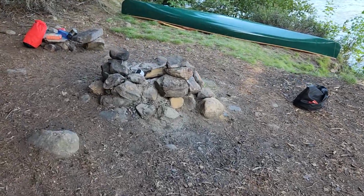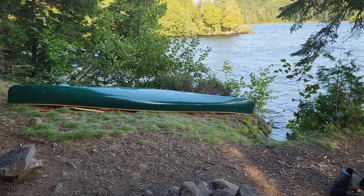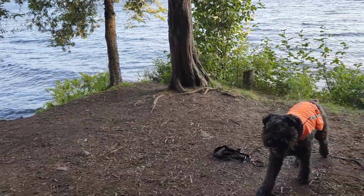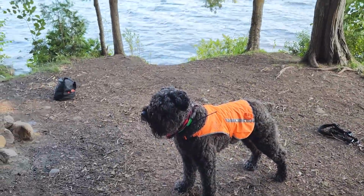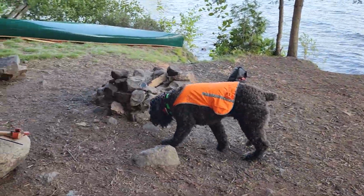And of course, here's the fire pit, still warm from the last people. And canoe, obviously, a couple entrance points to come in. It's a bit steep on this one to come in. There's a tie out for the dog. He'll be tied up as soon as it gets dusky. He's a good boy. It's bear season right now, so he's in full orange. Not like people are hunting here, but there's always a possibility that someone's gonna mistake him for a bear, and that could be a bad thing.